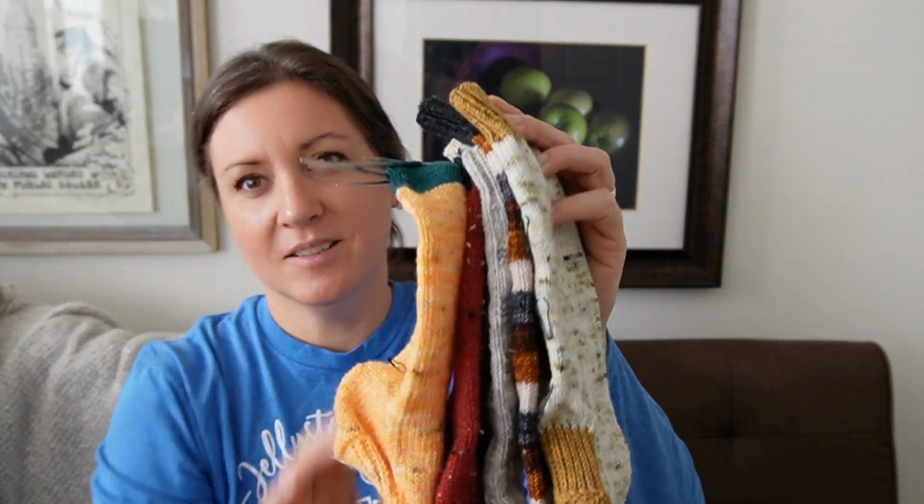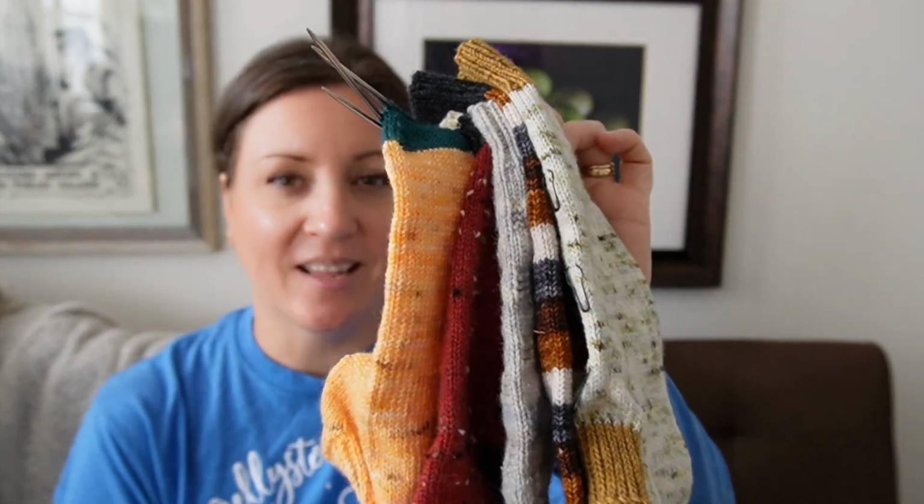I'm here to tell you I have 5 socks without matches that need to get done. I'd like them to get done by the end of September because I would like to get started on some other things that I want to knit for the holidays. So my focus has got to be on this. I feel like I'm kind of all over the place. So let's just go over the socks that need mates.